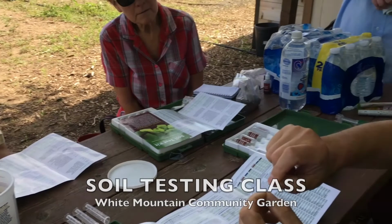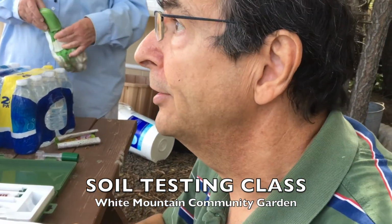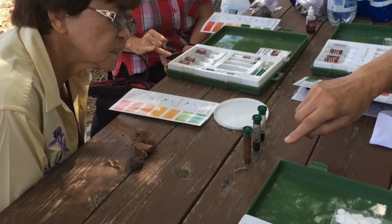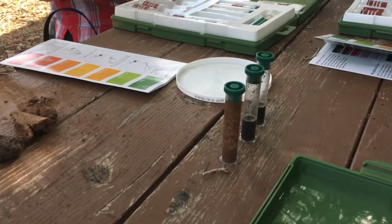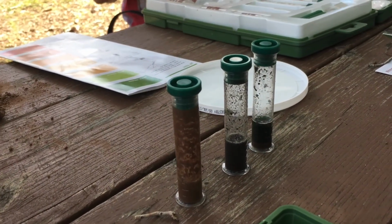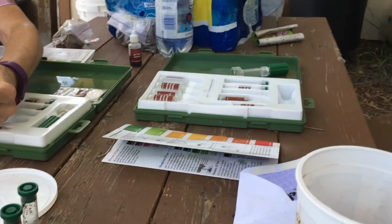Test the soil for pH. Is it alkaline or acidic? Volcanic soil is usually alkaline. It is. Looking at it. But we're going to let that sit for about 5 minutes, and that's all you have to do with pH, and that's not too hard, is it? No. I can handle that.